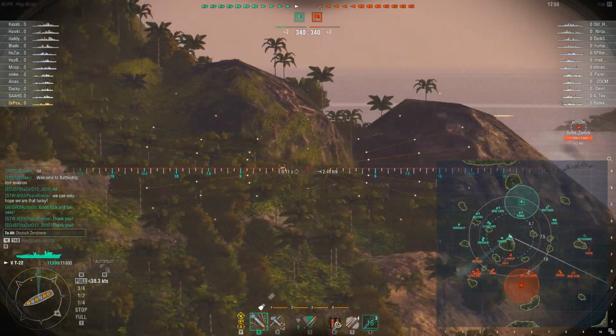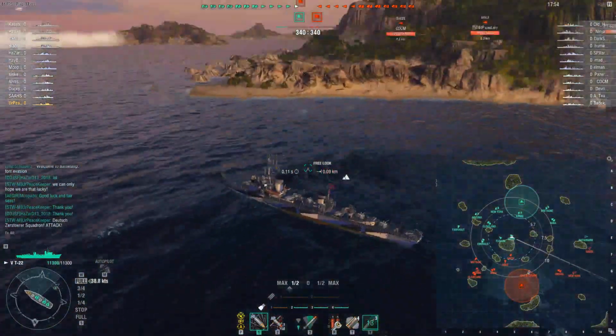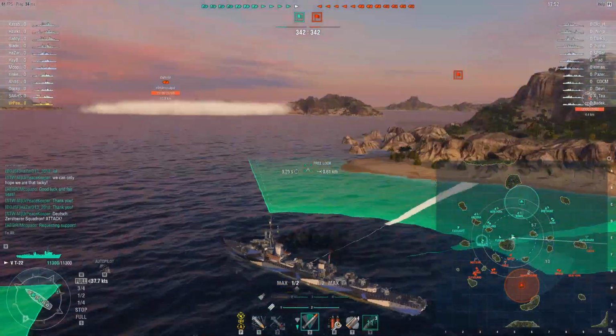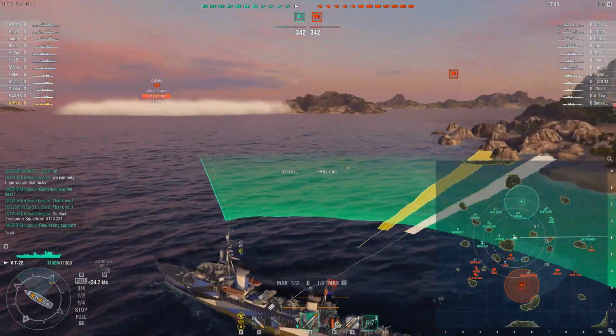Oh boy, there's a butchering of the German word for destroyer. And that was meant to be in team chat. We'll just say that this game starts off pretty rough, not going to lie.